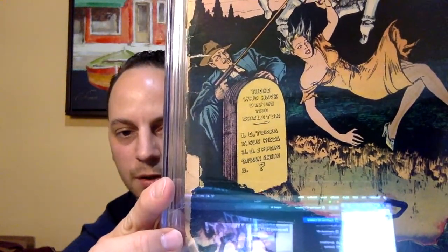Going right into what looks like the tombstone. And, you know, they got a nice little hole buried for her there with the big skeleton hand. And it actually says, those who have defied the skeleton, G. Tuska, Gus Ricker, O. Eppers, and Fran Smith. So it even tells you, like, those are the names of the writers and artists for this book.